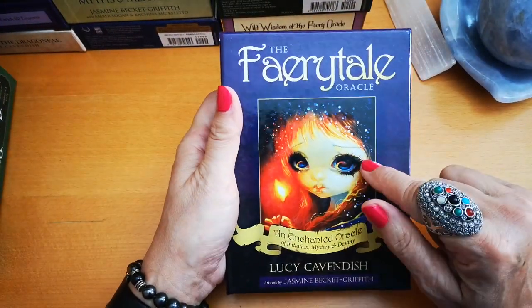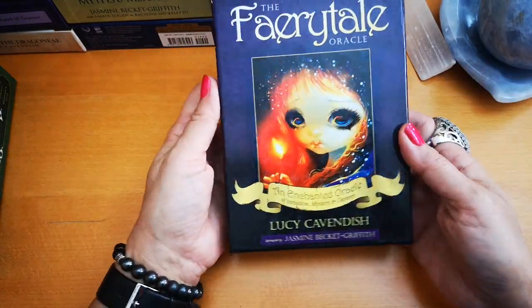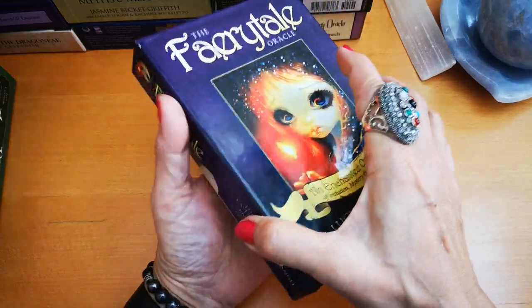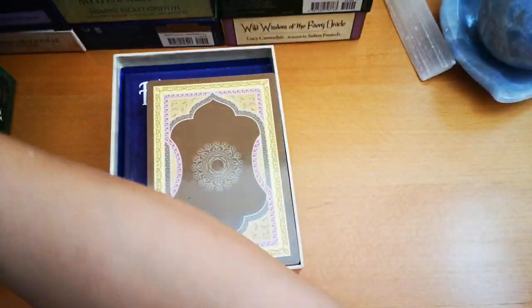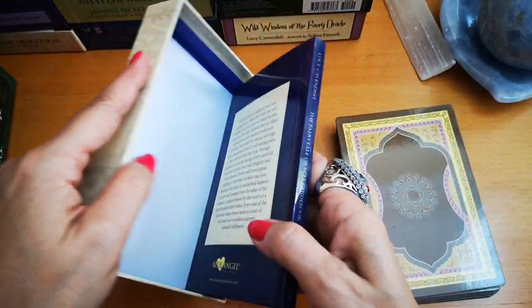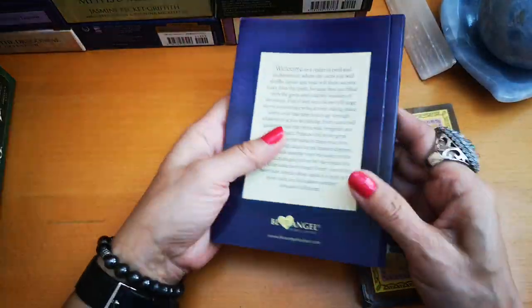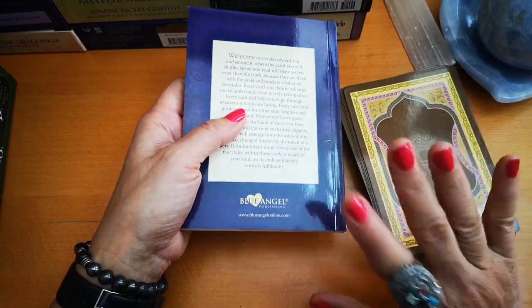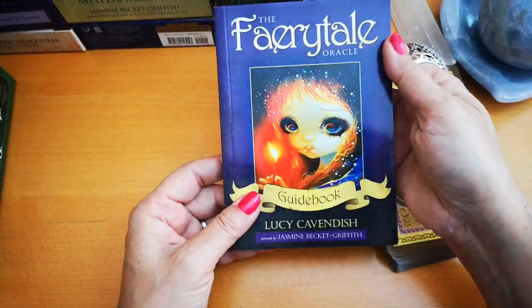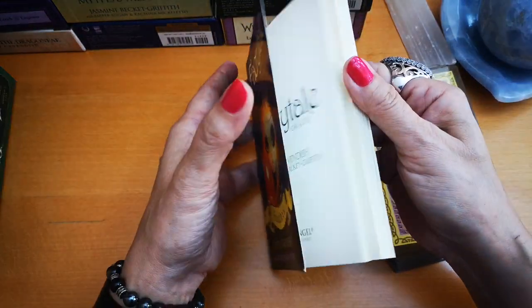So, and then we move on to my favorite oracle of hers. This is number one for me, the Faerytale Oracle by Lucy Cavendish and Jasmine Griffith. And this deck is just, I love it so much. It is on my list of my favorite decks, my only 10 decks. So this is quite a powerful deck. You cannot imagine really how powerful it is.